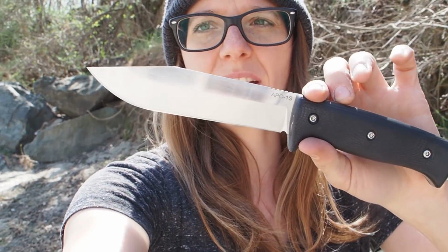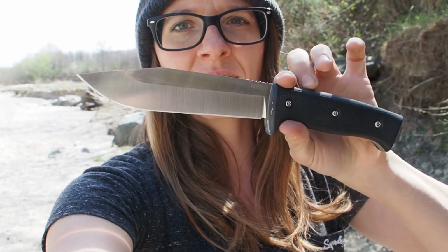Hey guys, my name is Lilly and today I'm here at the creek and this is my survival knife and I've designed it myself. It's a really robust knife and if I ever should find myself in a survival situation, I certainly wish that I had this knife with me.